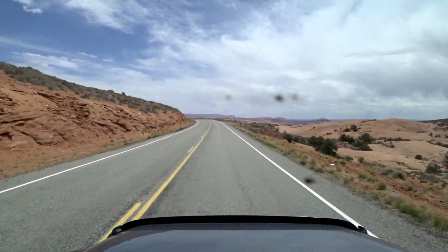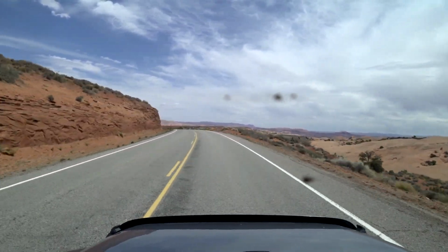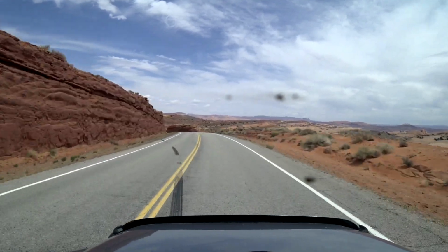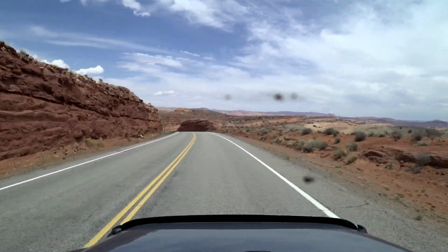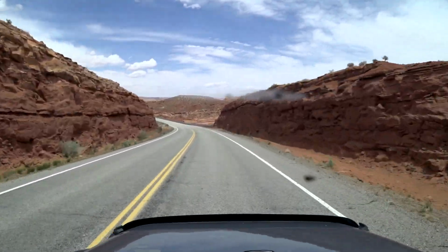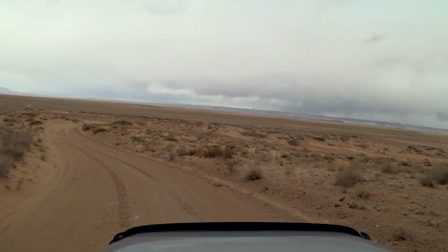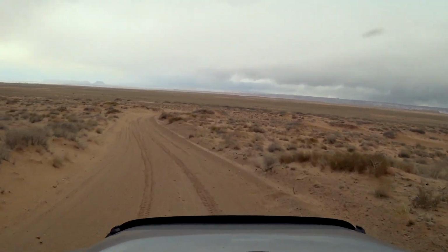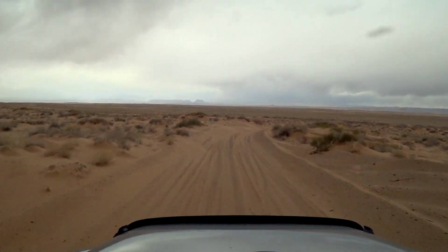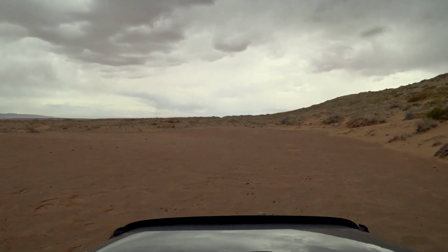Well, I made the turn off of Burr Trail, just north of Bullfrog, and now I'm headed north on the State Highway, headed for Hanksville. Continue on north towards Slot Ranger Station and meet up with David and Kurt. Well, looks like there's some rain coming. I'm working my way down to Slot.